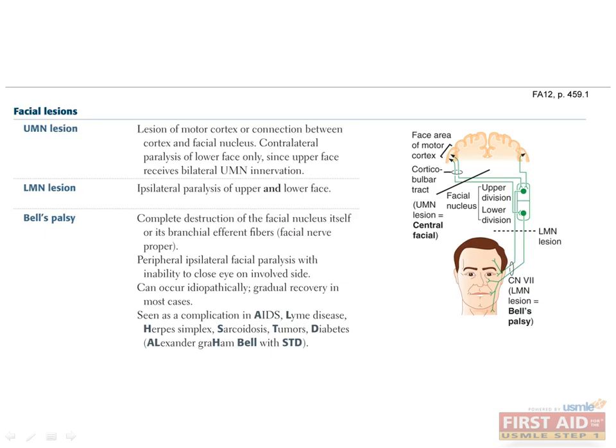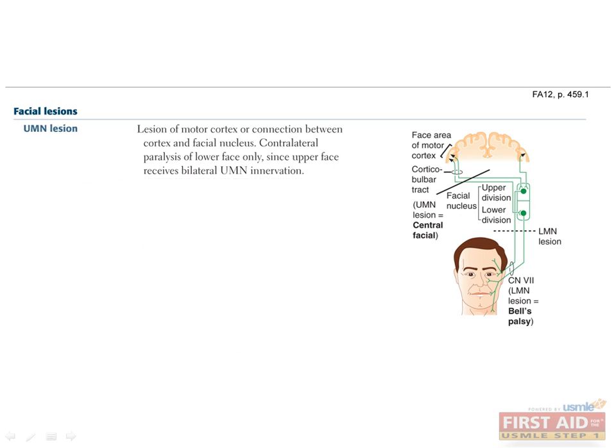We also want to differentiate upper from lower motor neuron lesions in the face. Upper motor neuron lesions can occur anywhere from the motor cortex to the facial nucleus in the pons. This would manifest as motor weakness on the contralateral side. Lower motor neuron lesions occur anywhere along the facial nerve, and you would get motor weakness on the ipsilateral side.